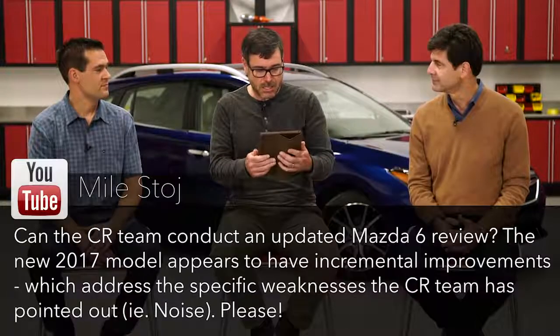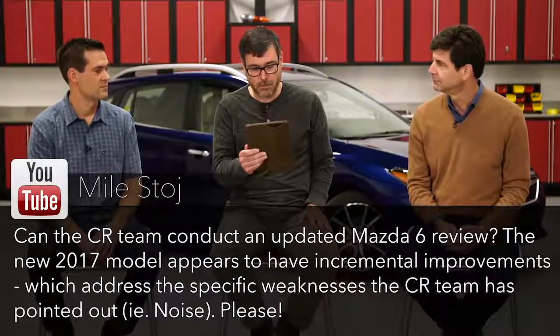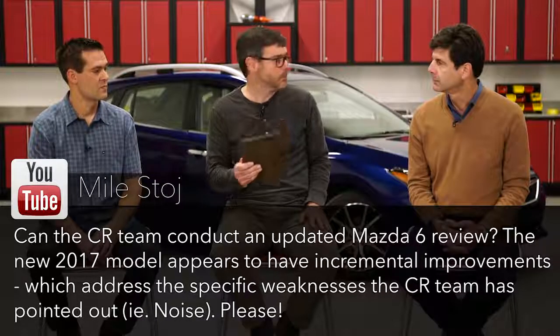What else? Okay. There are 2 cars that we constantly are getting reader questions about. One of them is the Toyota Land Cruiser, Toyota's $80-something thousand SUV that they sell a couple thousand of a year. The other one is the Mazda 6. "Can the CR team conduct an updated Mazda 6 review? The new 2017 model appears to have incremental improvements which address the specific weaknesses the CR team has pointed out, i.e. noise." Please.